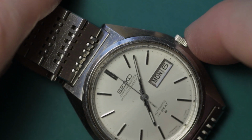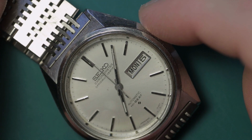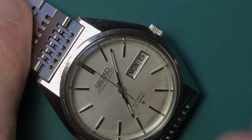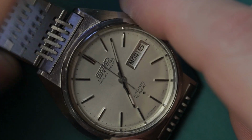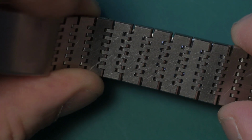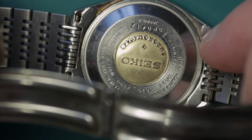As you can see, sadly, this one is DOA. It's not running. We don't know what's wrong with it as yet. It is most certainly not COSC accurate unless you count the twice a day that it is precisely right currently. But hopefully we can revive this and get it ticking again. It's a beautiful watch. It's a lovely bracelet, as you can see there. It's really nice. It's got a nice case back. It's a monoblock case. It's an open through crystal type.